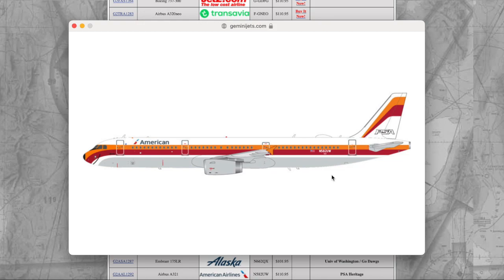Trying to recall what seat I was on while I was going back, but I know I was close to the wing, so kind of close to the emergency exit. I think it was 23F. I think it was 23F. Seat 23F is where I sat on this exact aircraft. So, other than that, great job, GeminiJets.